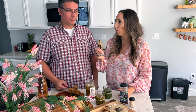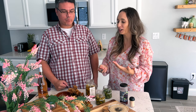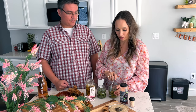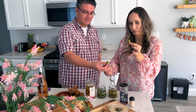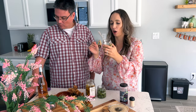Mm-hmm. I feel like they're similar to the black olives, right? Like they're really mild. I feel like we'd have to watch this with Kylie or something though, because they do have the pits in them. All right, let's try this one. These are longer. Yeah, a longer shape. I'm afraid to bite into a pit. It's pitted. That's a really light flavor. They're very similar. The pit looks like a little almond or something.